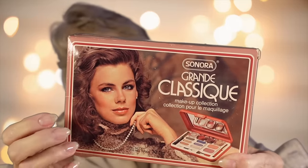I'm back here. I have something really cool to show you, and it is this Grand Classique makeup set. I ordered this on eBay, and at first I thought, makeup from the 80s, what? And it said it was completely unused and still sealed. So I went ahead and bought it. So let's look inside.